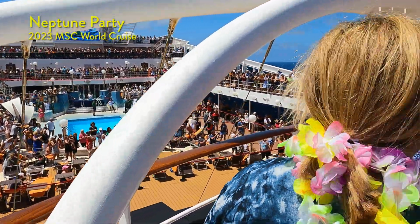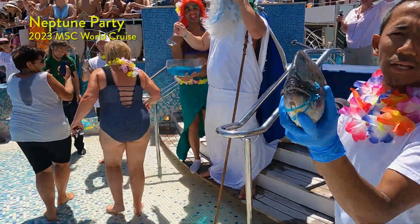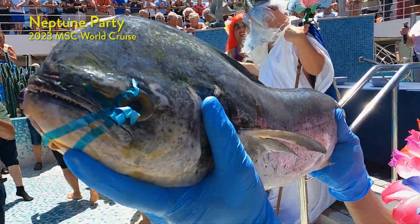Now, one thing I was disappointed about, not necessarily for Tracey and I, was that when we went across the equator, there wasn't a Neptune crossing. If you're not aware, many times when you go across either the Antarctic Circle, the Arctic Circle, or the equator, there's some type of festival that commemorates your crossing of that line. We did the Neptune's party on the World Cruise, which was fantastic. It was a special event for us to always think of.